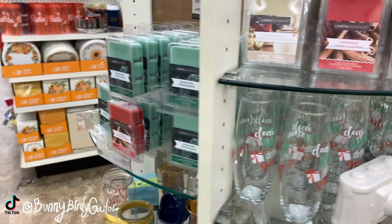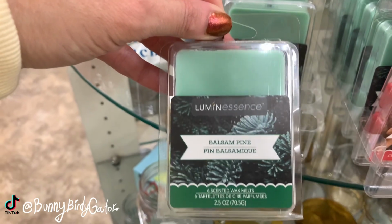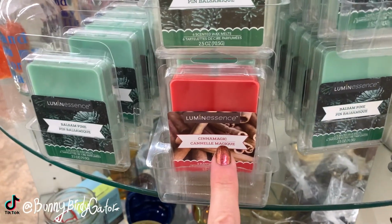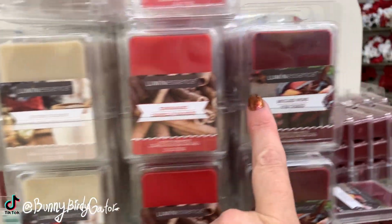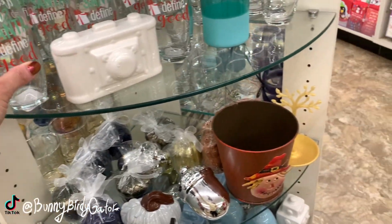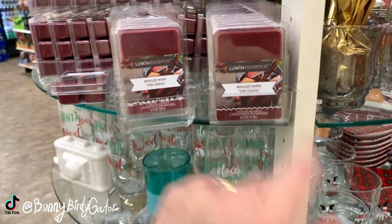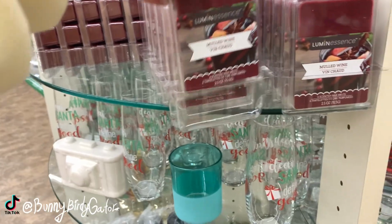Okay. We also have some brand new wax melts. We have balsam pine. And we have Cinemagic. And then we have coconut eggnog and mulled wine. Ooh, what are these? Dear Santa, Define Good. Those are cute. Another mulled wine. Is this one the same? That one was a little bit of a different color.